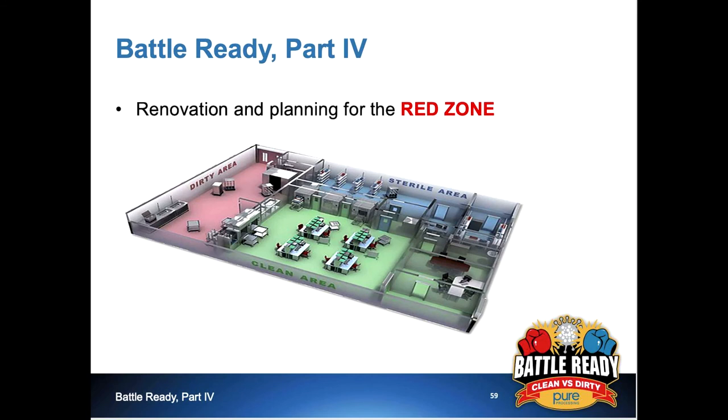The final section that we want to talk about in our Battle Ready CE series involves project and renovation planning. The sterile processing department is also known as the red zone. Is your SPD getting red zone planning attention?